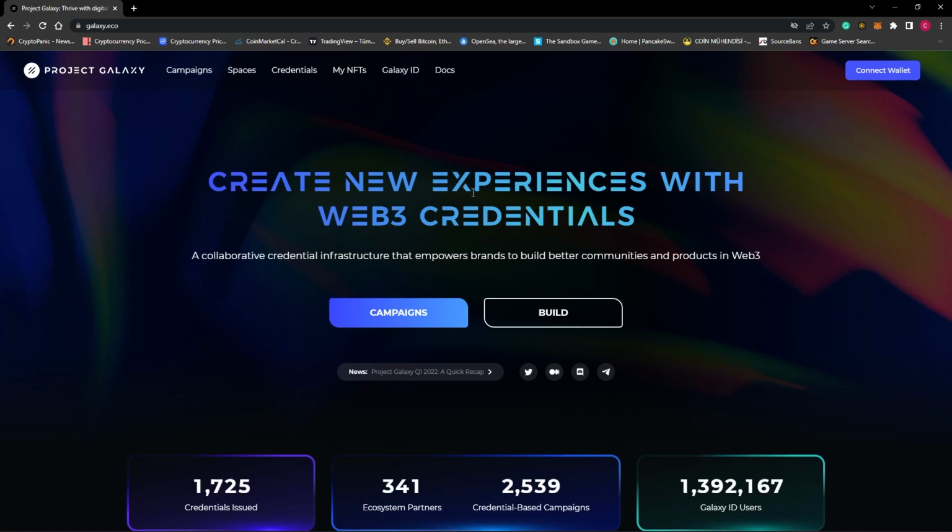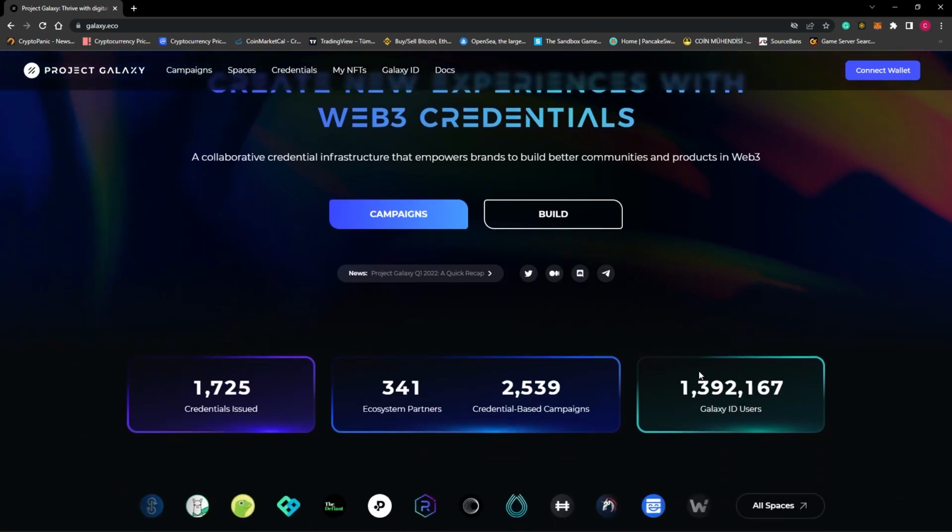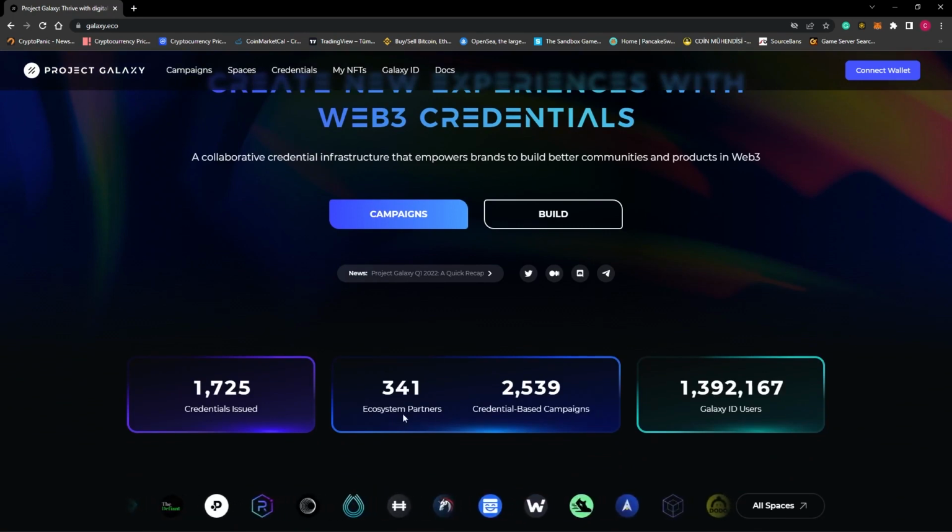You can do your own research, but in its most basic form, Project Galaxy is the largest Web3 credential data network. Built on open and collaborative infrastructure, Project Galaxy supports developers and organizations with digital credentials data to construct better products and communities in the Web3 system. The project currently has more than 1.3 million users with 341 ecosystem partners.